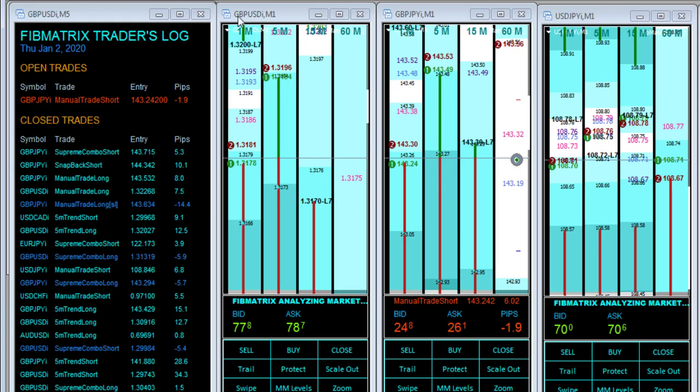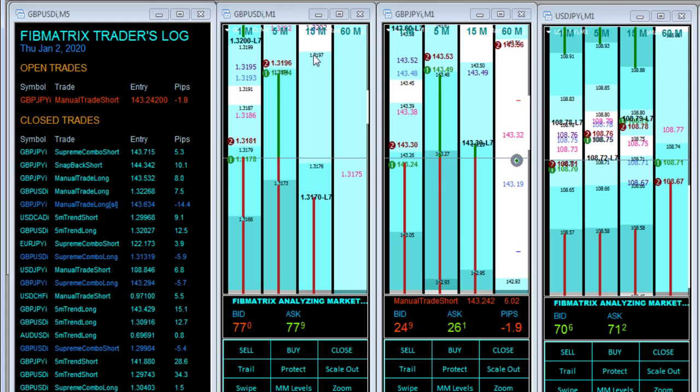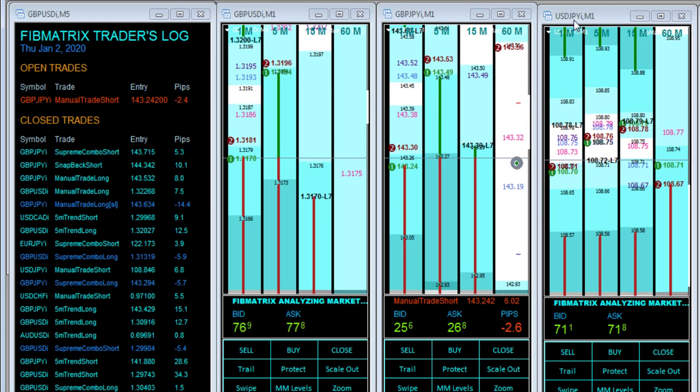Because pound dollar down shows pound weakness. All right, so pound weakness helps these. So if pound dollar goes down, that can only help pound yen. Also yen strength, right? Yen strength pushes dollar yen down. Yen strength will also push pound yen down. So the sidecars, we want to see those moving in the same direction as our trade.